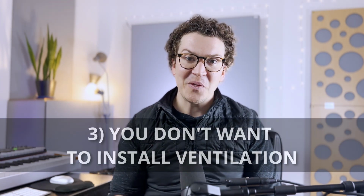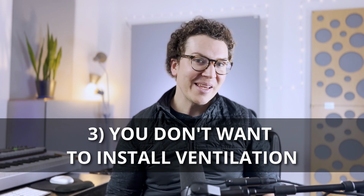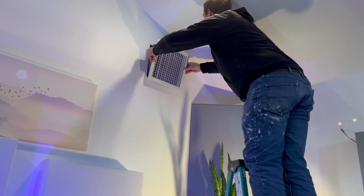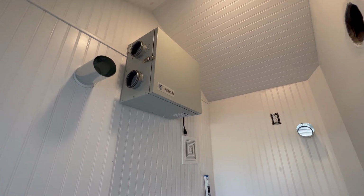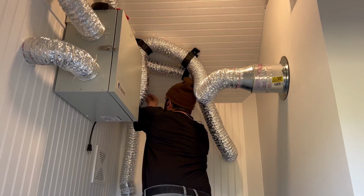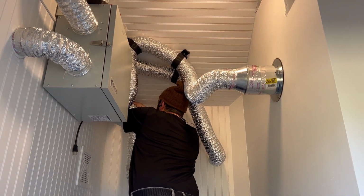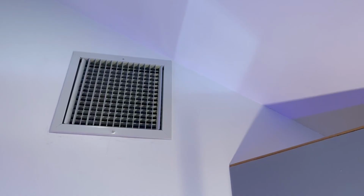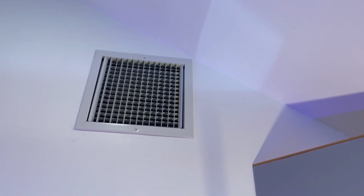Number 3, you don't want to install ventilation. You think that not having air circulation in your room is not a big deal, and you could not be farther from the truth. When you build a soundproof studio correctly, you're going to have an airtight room, and there will be a buildup of CO2, exhalation from people in the room breathing out. This buildup of CO2 will eventually lead to headaches, fatigue, and could potentially lead to more serious health problems if you stayed in there for long enough. To fix this, you must have a fresh air intake and outtake system installed in your room. If you don't know how to do that, then I would not start on building your soundproof studio just yet.